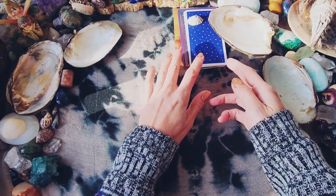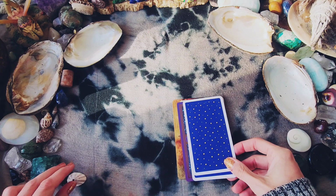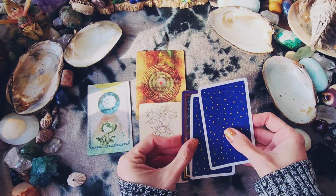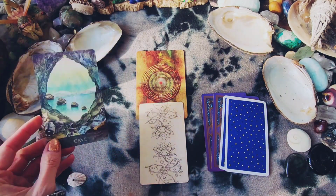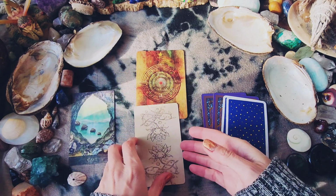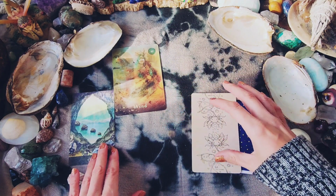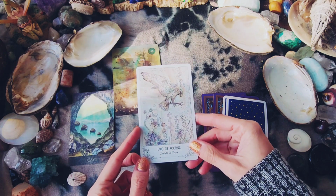Hello, pile number three. Let me see what we got. Shell, I'm gonna have right here in your viewpoint. We got your card you chose, and then I have one oracle card and one animal, and four tarot cards to clarify. See what you got. The cave. Gives me already a notion here. The wind. Okay. Two of Acorns, insight and focus.